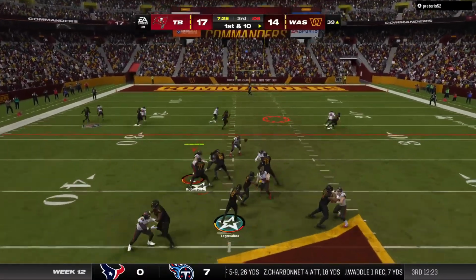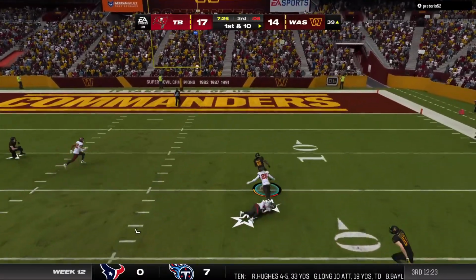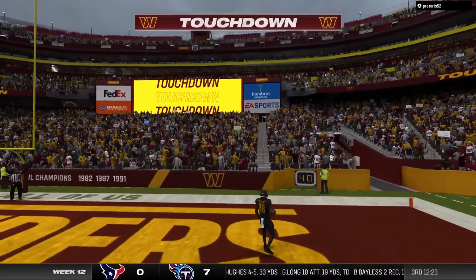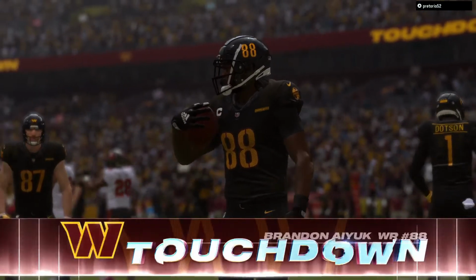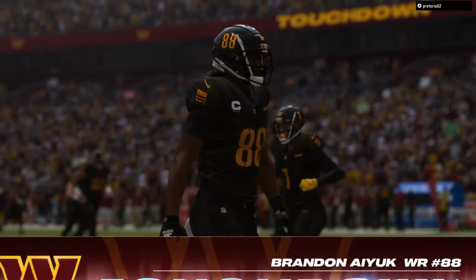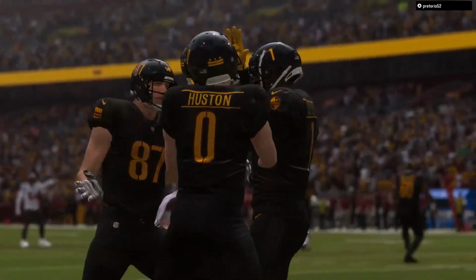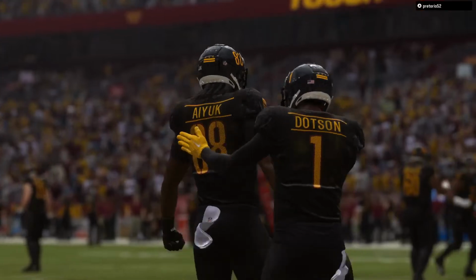On play action, here's Tua. He's got Aiyuk once again. Touchdown, Washington! Brandon Aiyuk, his 2nd touchdown of the afternoon. And the Commanders have taken the lead here in this 3rd quarter.